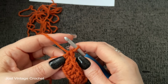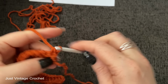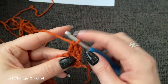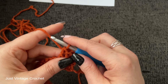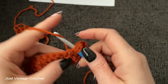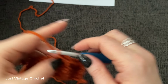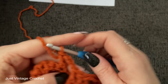Okay, so it says to turn and we're going to work three double crochet. So I am going to start with a stacked single. And of course, you know what? This time I'm just going to go through both loops because I don't know that it actually needs me to work in the back loop only since it's a design. Three chain, miss three loops, one, two, three, and repeat. One, two, three chain, one, two, three, and in the fourth. Okay, I'll be right back.